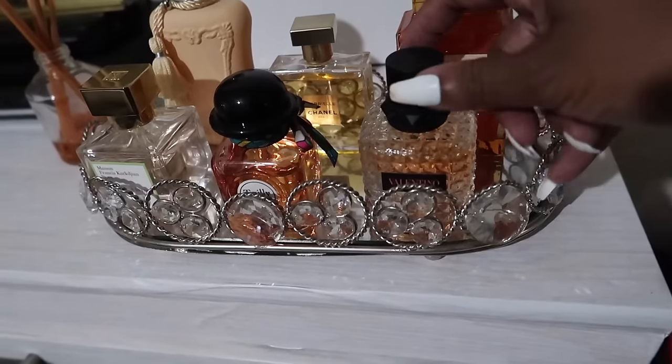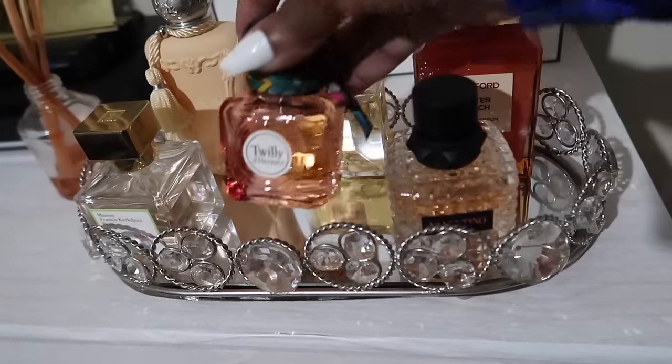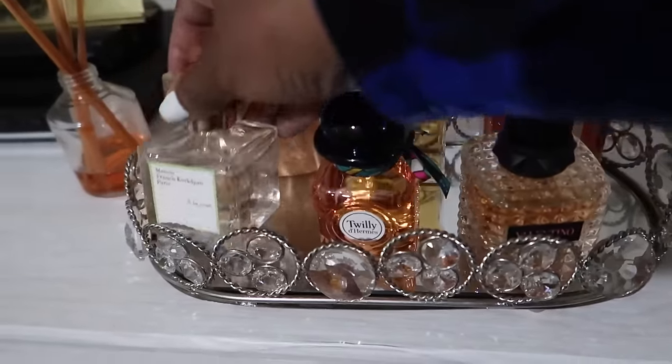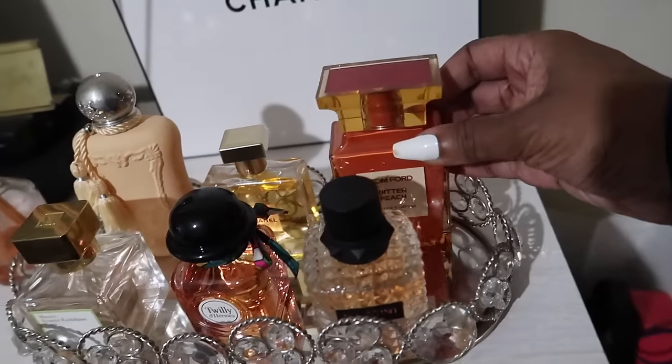So we got Born in Roma, Coral Fantasies. This is not the original one. Twilly by Hermes. A La Rose by Maison Francis Kurkdjian. Tom Ford Bitter Peach.